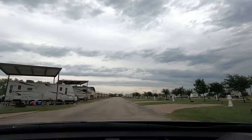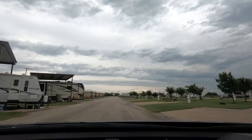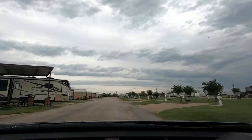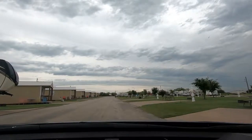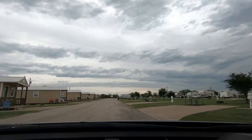Each of our level concrete sites features a patio, fire ring, picnic table. You'll also be close to one of our two award-winning shower and laundry houses, full hookups and Wi-Fi at every site. 20, 30, and 50 amp sites.